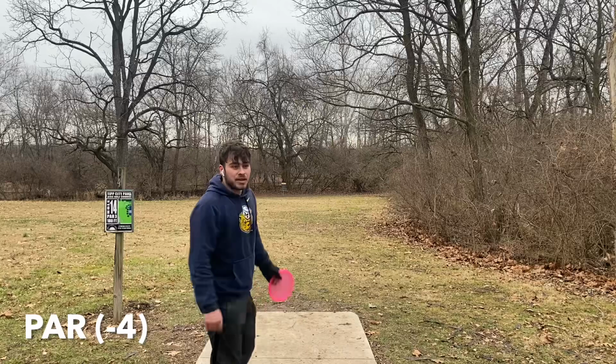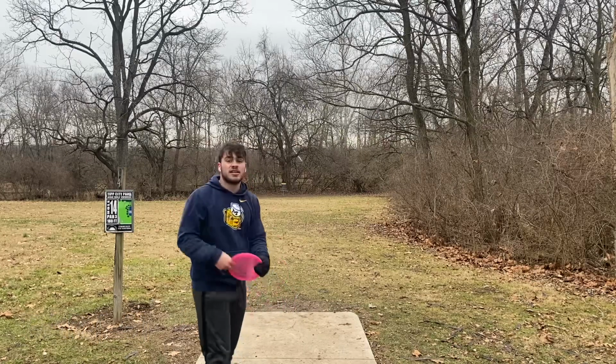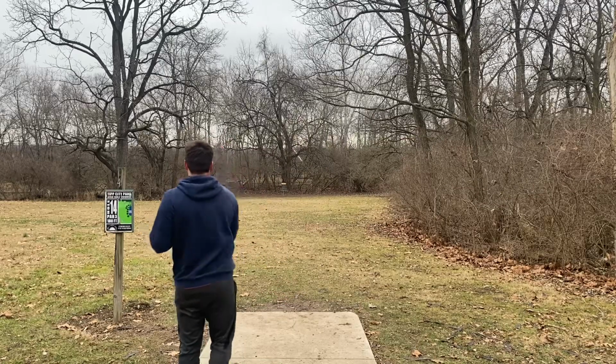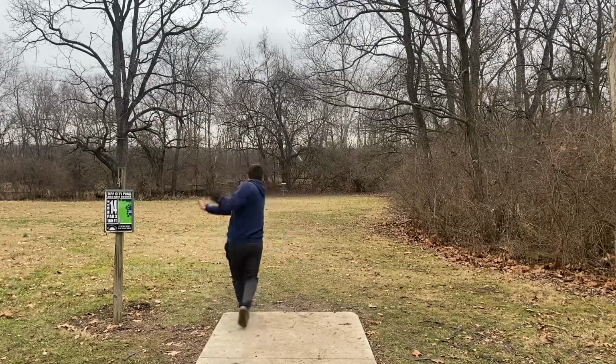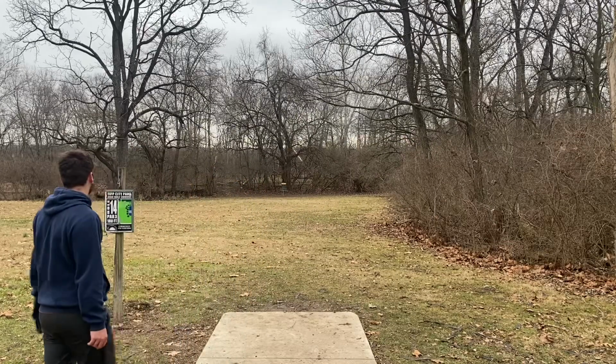It seems we can't putt today, but moving on to 14 to 180 downhill here and throw a zone at it. That's in the river. That's it.